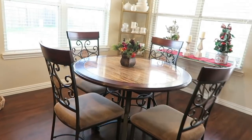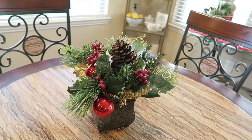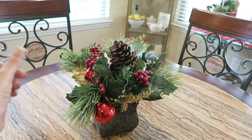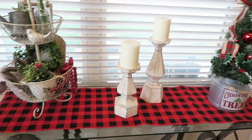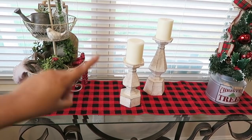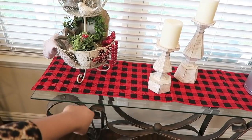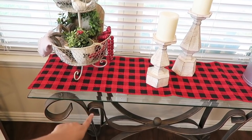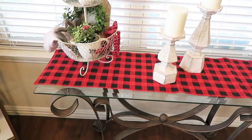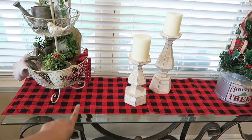Over here on the kitchen table, I just kept it super simple with this little floral arrangement here. This I got 80% off at Michael's one year. Okay, and then here is a look at this little table. This was our dessert table from Thanksgiving, and we just kind of kept it here. I put this little red and black buffalo check table runner that I picked up from the Target dollar spot, I believe last year. I popped that on there.